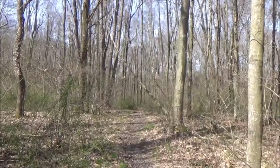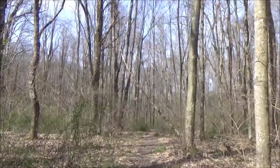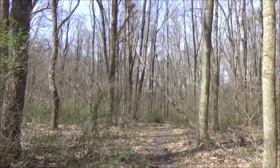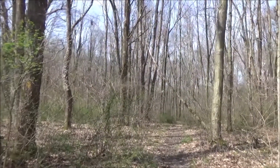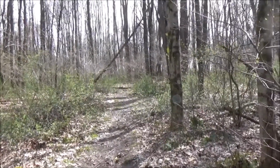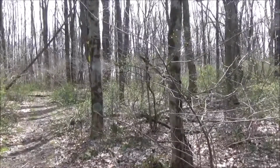This section of the loop trail is just a nice walk through the forest. It is very buggy. Truth is, I'd rather have the bugs than the trail being a sheet of ice. Bugs I can just swish away.